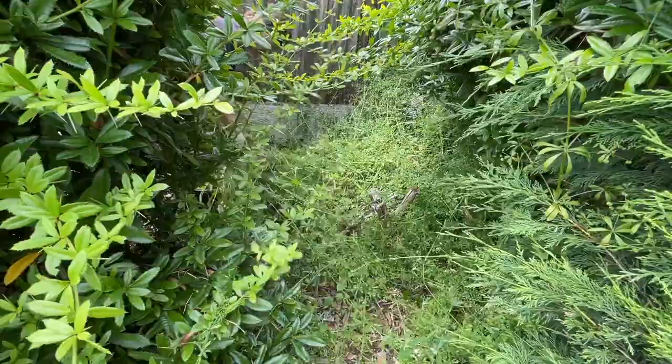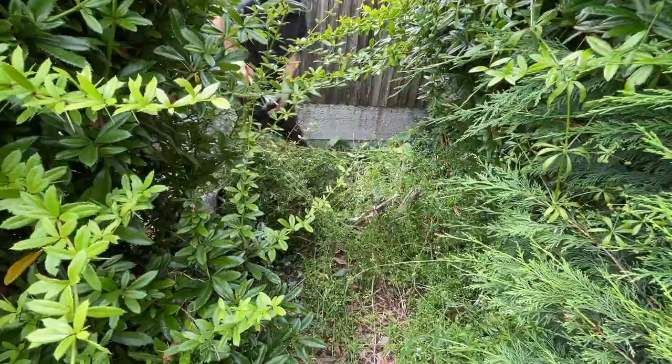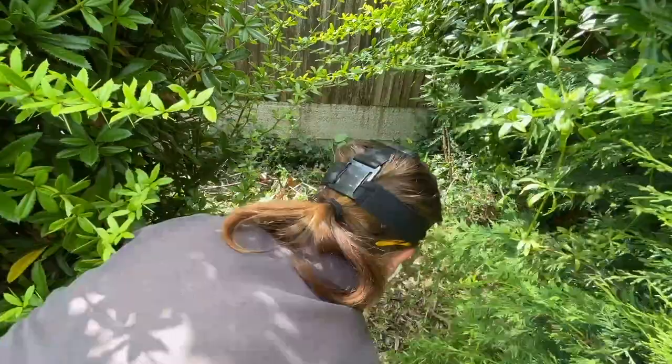This weed we call sticky bud. I don't know if that's a technical term, but I know it's very sticky and it sticks to everything. It's a nightmare if you get it on your clothes or even on your skin. It's just an absolute nightmare. And as you can see, it grows wild. The great thing about it is if you're trying to clear out an area, it comes out in one piece, which is great, but it's annoying trying to keep it off your clothes.